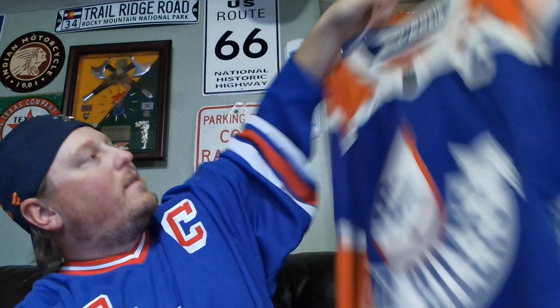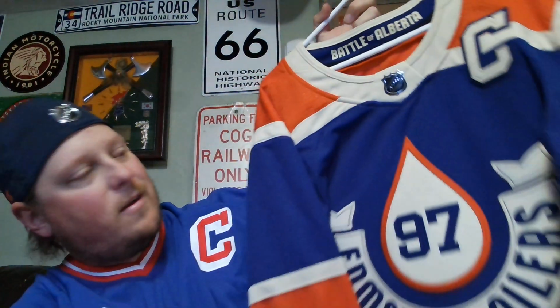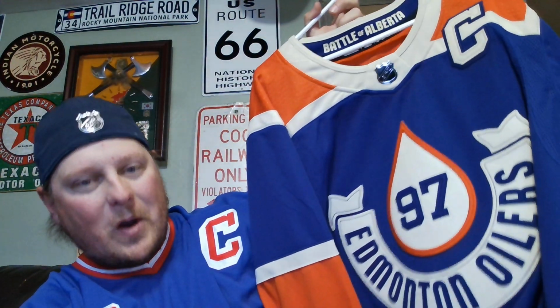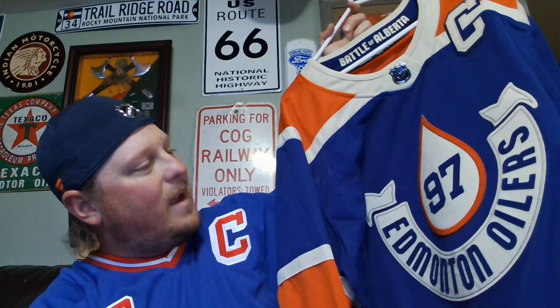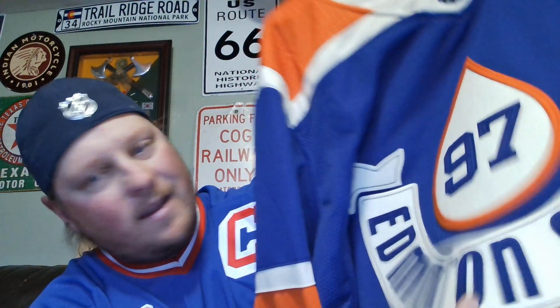Again, McDavid, because that's all I can get living here. But got the Battle of Alberta in the collar, and had I known the run they were going to go on when they were wearing this in October that year, I was like, oh boy. But it's grown on me over time. It's got the felt material to make it look old school. A little cream color just to make it look a little older, but not nasty.